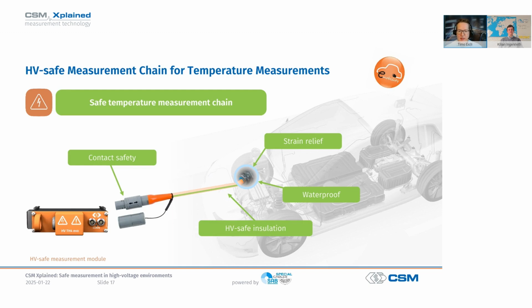Coming back to our example, we now see that we achieved to set up a totally high voltage safe temperature measurement chain, and in this manner we could now isolate every type of analog sensor. And in fact, as Kilian already mentioned today, CSM and SAB offer high voltage safe solutions for nearly every type of analog sensor. You can find an overview on our website for this as well.